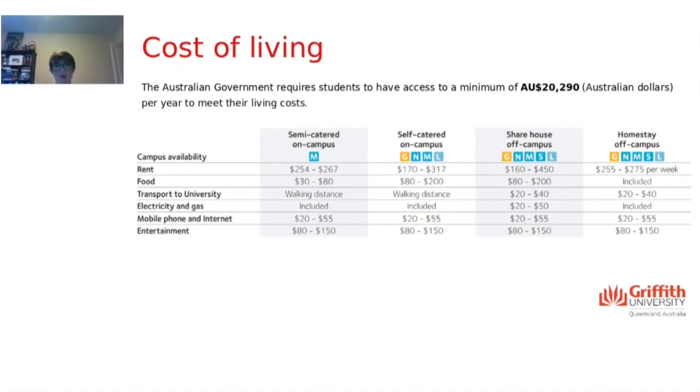So if you're coming to Queensland, the only thing to keep in mind, of course, is that no matter what any university tells you about the cost of living, the Australian government does require you to have access to a minimum of about $20,000 per year to meet your living costs. So you don't have to have all that money up front, but they can see that you have a bank loan or your parents are helping you out or something like that.